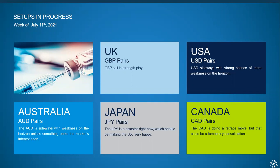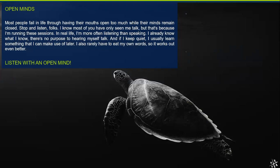And of course, the Canadian doing a very weird retrace move, seeing that oil is still booming. It's at its highest in more than a year. Indeed, it's at its highest since well before the COVID pandemic started. So this could be a temporary consolidation as people move capital around, but it's starting to look a little bit dicey.